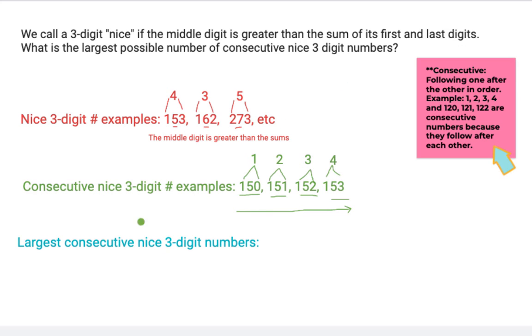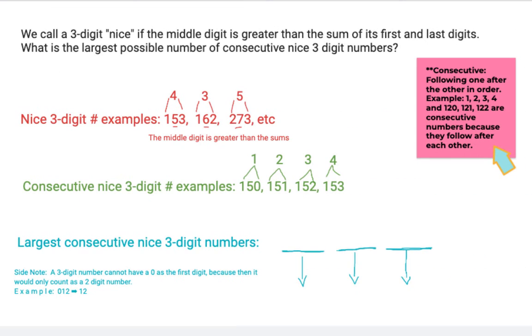Okay, now let's look at the largest number of consecutive nice 3-digit numbers there can be. A small note is that a 3-digit number cannot have 0 as its first digit because then it would only count as a 2-digit number. For example, 012 is the same as 12, and 12 is a 2-digit number.